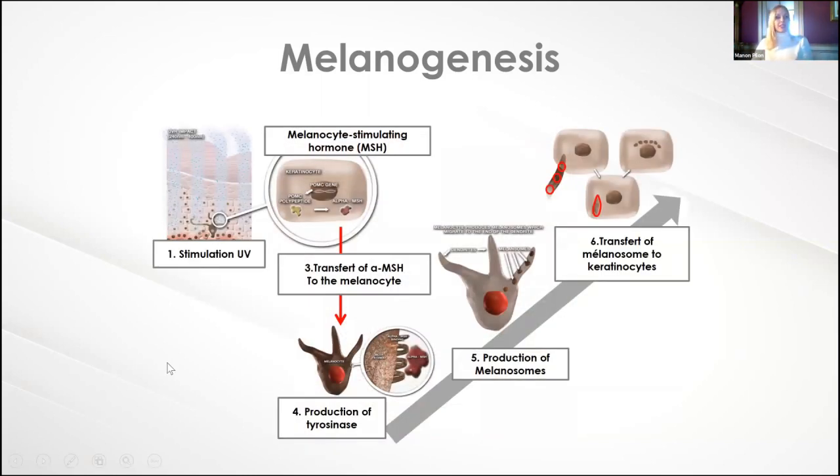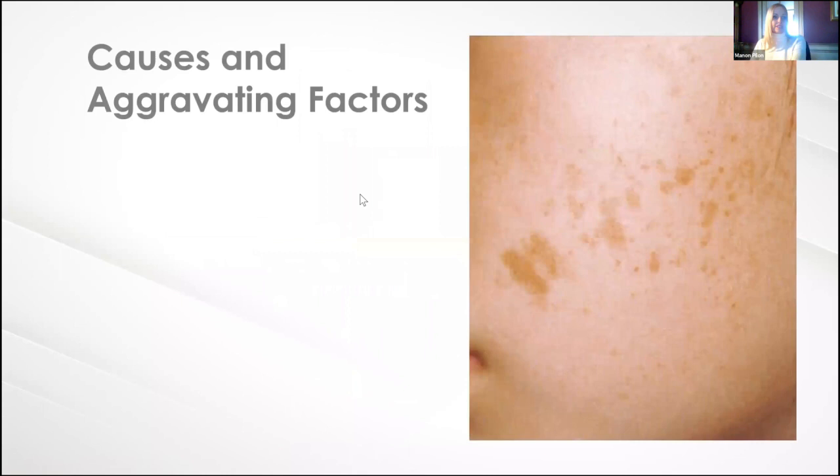So this is how it takes place. In the melanogenesis process, you get sun exposure, so ultraviolet radiation comes through and stimulates what we call MSH, melanocyte stimulating hormone. MSH then stimulates the tyrosinase, which is an enzyme that creates, if you like, the pigmentation process. The tyrosinase then produces the melanosome, and the melanosome then distributes the pigment throughout the skin. And that's really how it takes place.